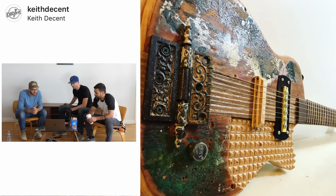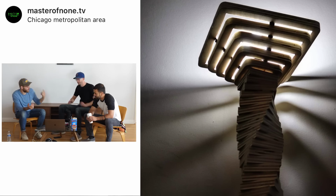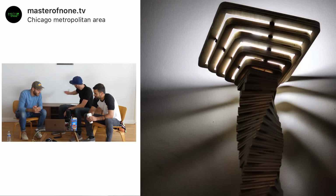Yeah, exactly. So I think we have our first lighting project so far, and this one's from masterofnone.tv on Instagram, and I think it's a really cool use of repeated shapes again. Once again, he's got a ton of squares to make this spiraled neck for the lamp. But aside from that, the shade itself looks really cool as well. Also a really good picture, very dramatic looking with the way that the light is casting its shadows.